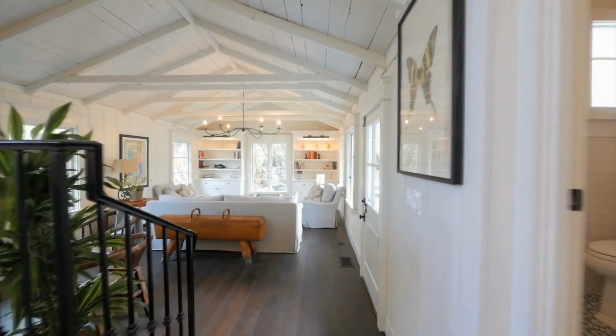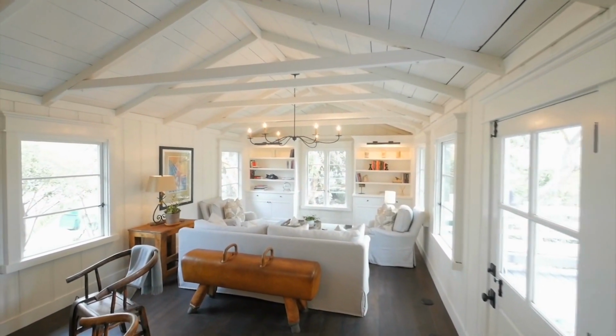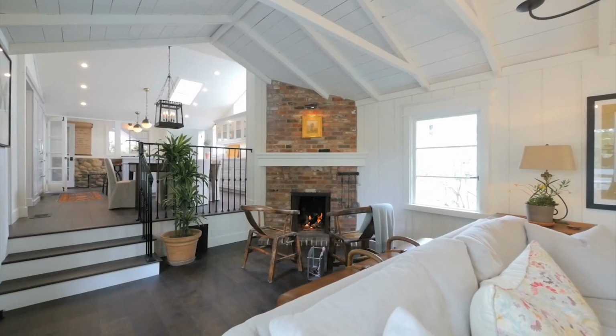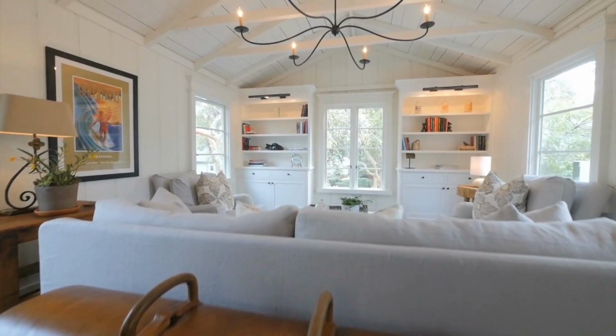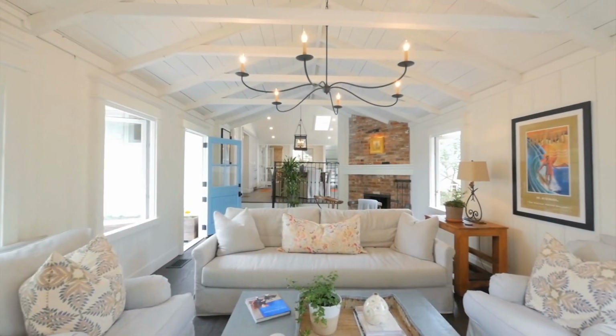And it's tricky sometimes because you don't want to cover everything up. And as you look around the house and you see the beauty of the old ceilings and the beauty of the French casement windows and the paneling, I tried to keep a lot of that. And sometimes when I walk through these old houses, I think, gosh, if these old walls could talk.